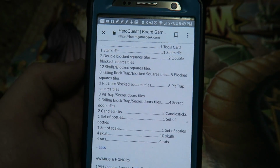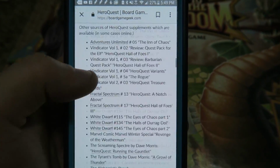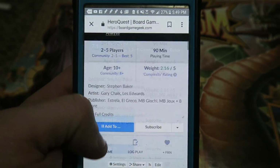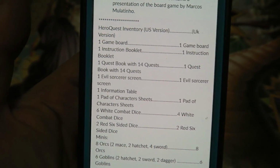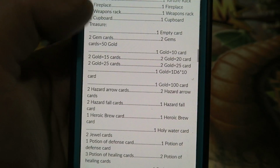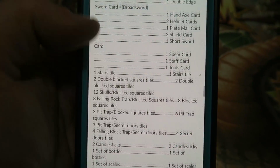Darn. Also, for you guys that sell board games or you want to start selling used board games, if they're worth money, this is a great website. It's called BoardGameGeek.com. And you just type in the board game, it tells you all about it, and then eventually you'll go down and it'll start saying the contents. There's a US version and a UK version. It tells you everything, what everything is called, and it really goes into detail for every little thing that you need. So this is how I was able to count all the pieces in that first Hero Quest game.